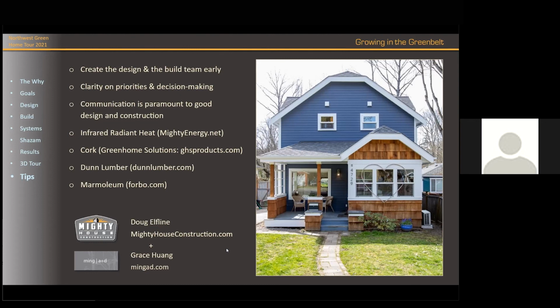And then we're just calling out on the slides some of the suppliers. They also are guild members. And so the infrared heat, the ceiling panels, and the Cove heaters came from Mighty Energy. I think somebody earlier asked the question about the manufacturer, and the ceiling panels are Ducoterra. But if you go to Mighty Energy's website, you'll see the products on there. And the Cork Flooring came from Green Home Solutions.